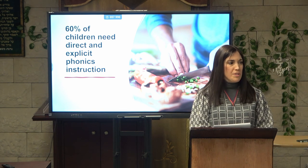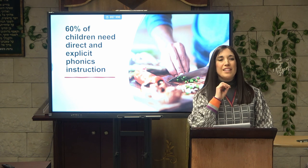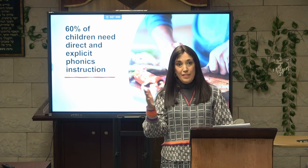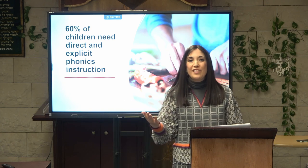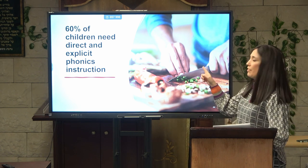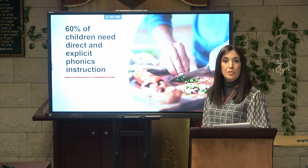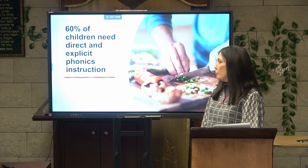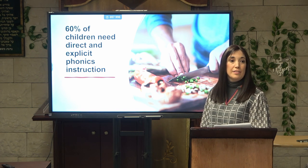That's because 40% of children do not need to learn phonics. It comes naturally. So when they're reading the cat, they're thinking cat, but it doesn't look like they're sounding out the words because it comes so naturally to them. But 60% of our students, and this is very important for mainstream schools to be aware of, 60% of children need direct and explicit phonics instruction or they will not learn how to read.